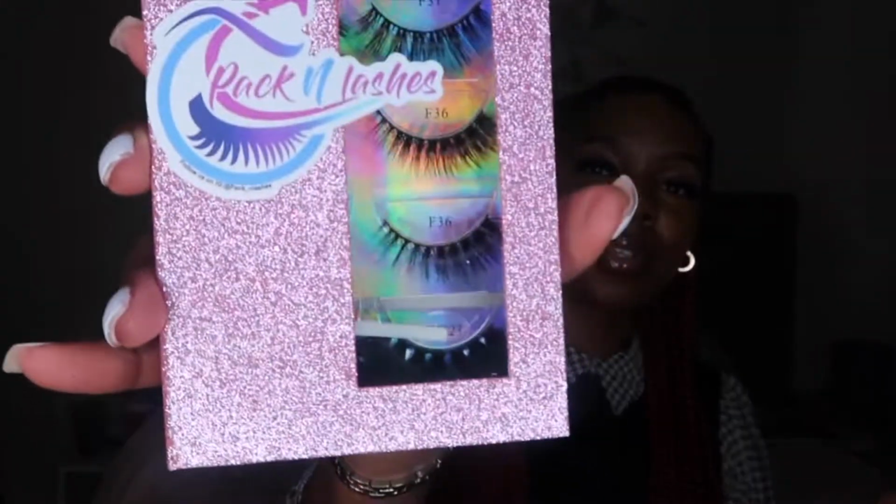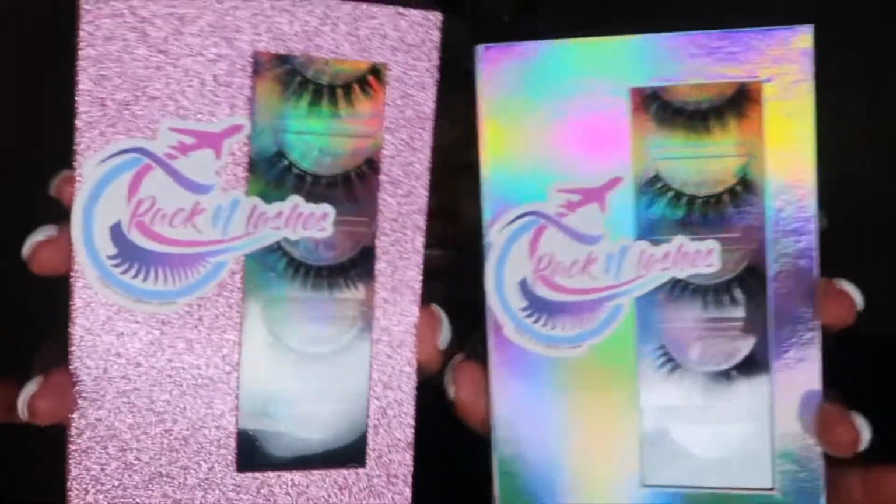So yeah. Oh wait, let me put them right here because the light ain't right. So yeah, here's this one. Yes, girl, look at that sparkly pink. I really like the pink one, but they don't want me over with this one. Which one y'all like? Drop down in the comments.